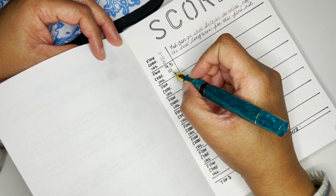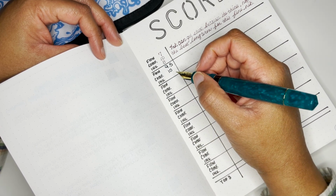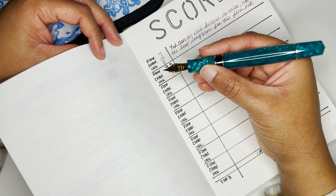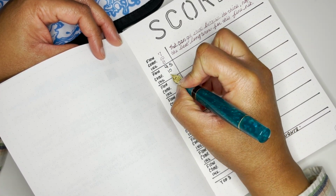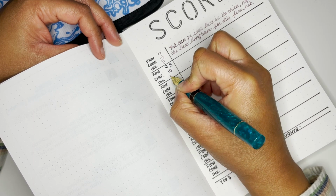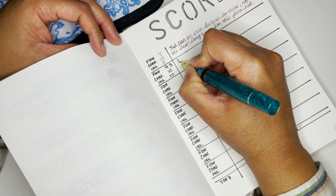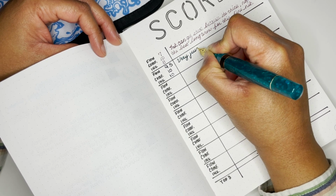And then for the ink itself, the ink color is gorgeous. And this is the first time I've had my Scribo Verde Mediterraneo in a pen other than a Scribo pen. And it has the shading, which is something I really love. So I'm giving that a 10 as well. So for flow, I'm going to say very juicy.